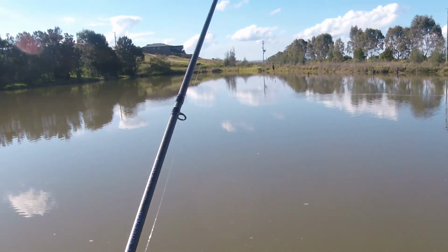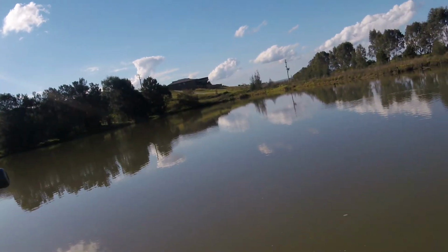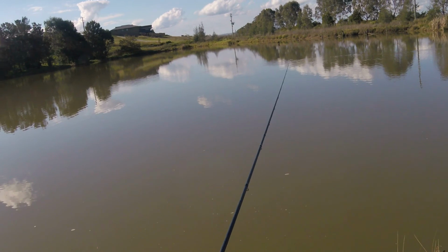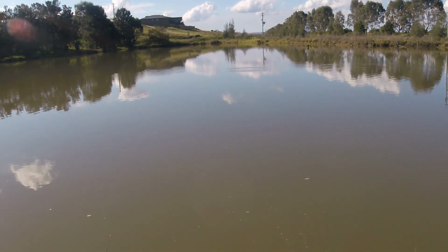I'll just cast this in and I'll start feeding probably 8 to 10 pellets and then a few pieces of sweet corn, say half a dozen 8 pieces of sweet corn. Just get this line sunk. There we go.